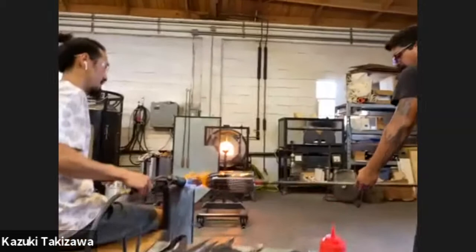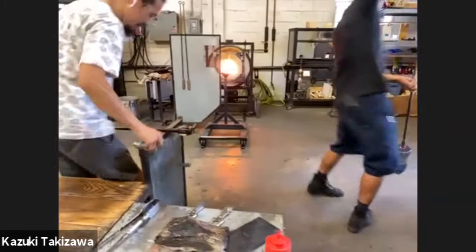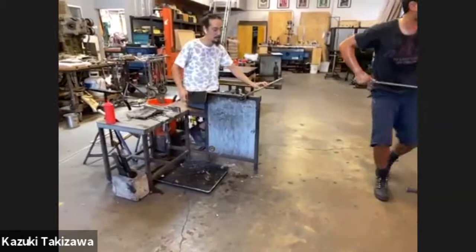All right, so that's my cue. I put water on the tweezers, a little bit of thermal shock, to create a little fractured crack right there, and then a light tap. And so the axis is switched. Now it's connected to the beautiful punty that David brought.